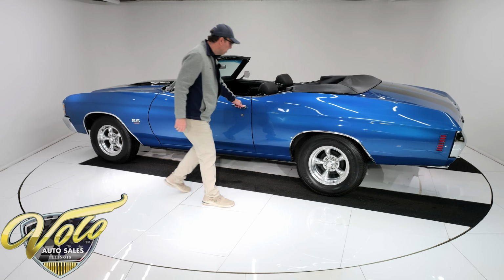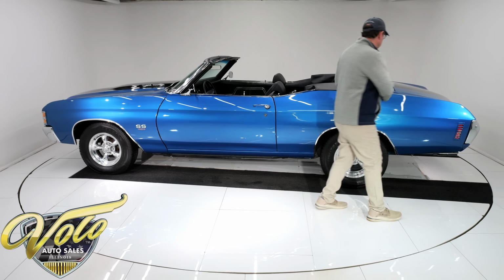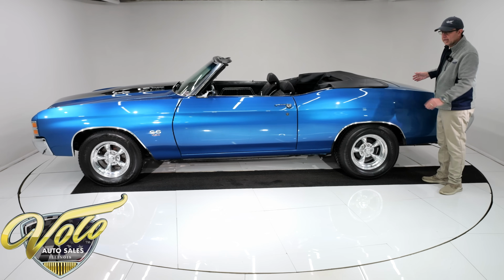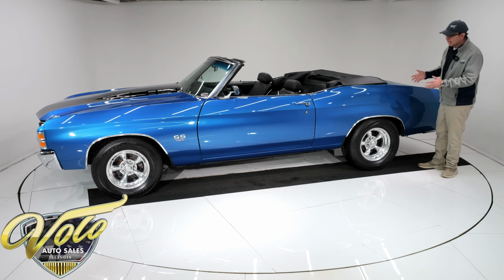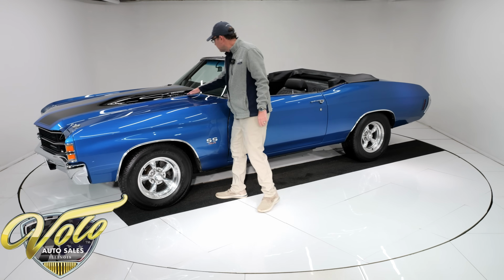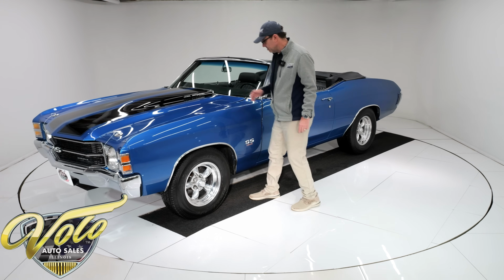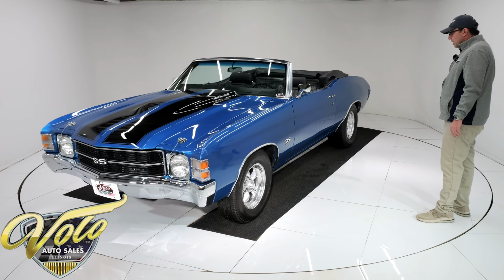Now this blue looks like the Fathom blue. All the metal flake is laid out exactly the way it should. There's no blotchy areas, and the clear coat is polished beautifully. It's a good looking blue. The black stripes are painted on, smooth to the touch. You wouldn't even know they're there by feeling. So the paint job is killer. I didn't see a flaw.